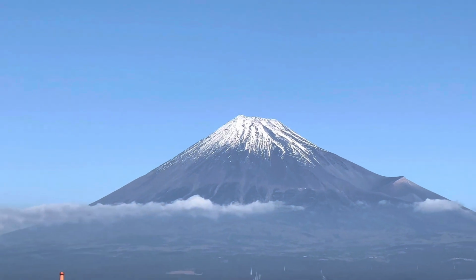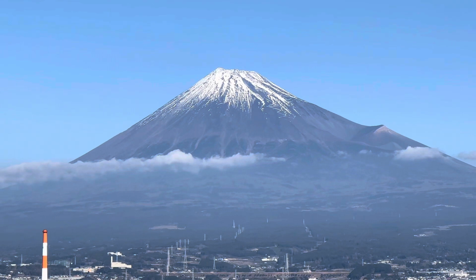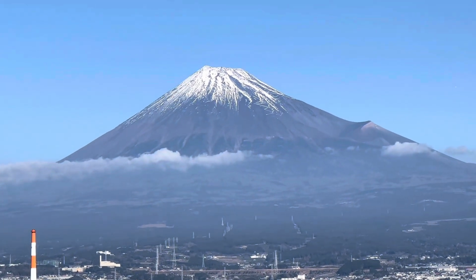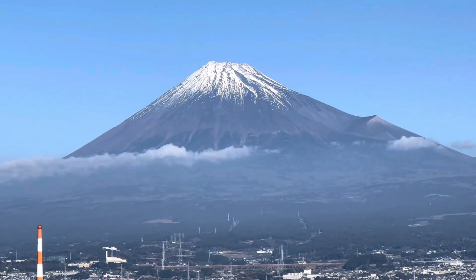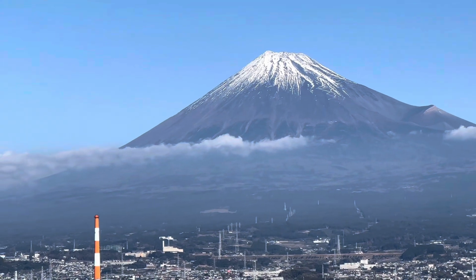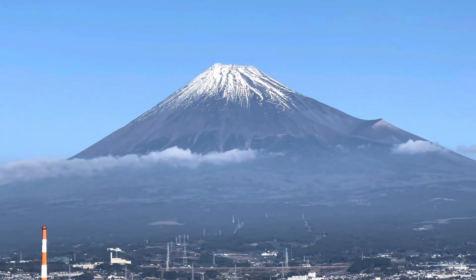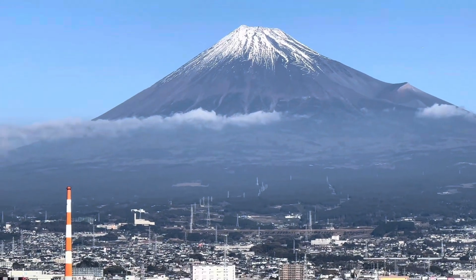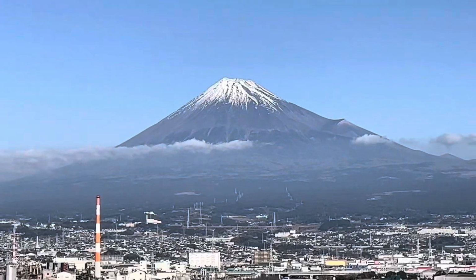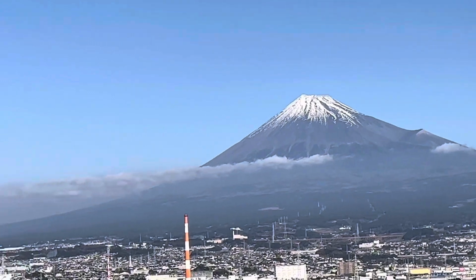Mount Fuji, the symbol of Japan. And today is 2023, December 30. It's good weather. Current temperature is around 10 degrees. It's morning at 10:30. Very nice, lovely.